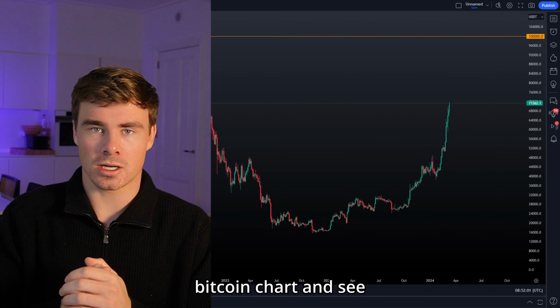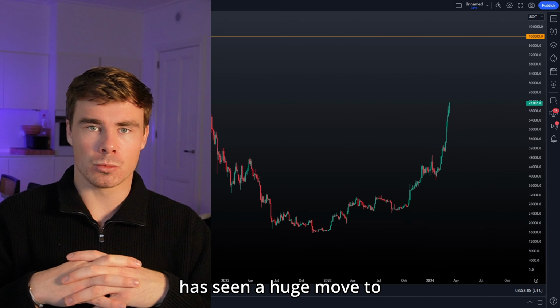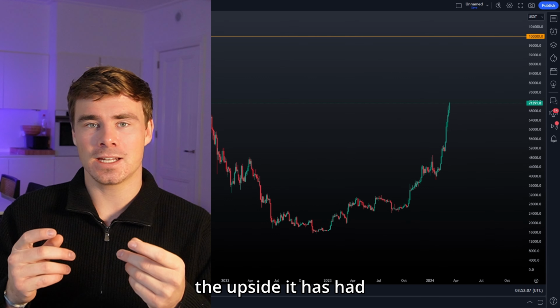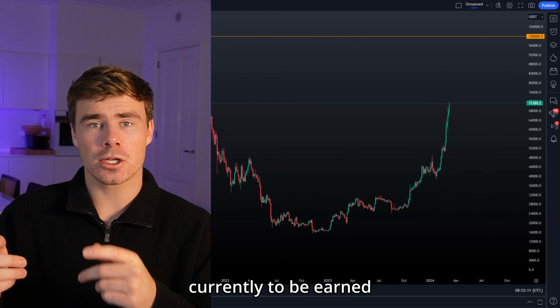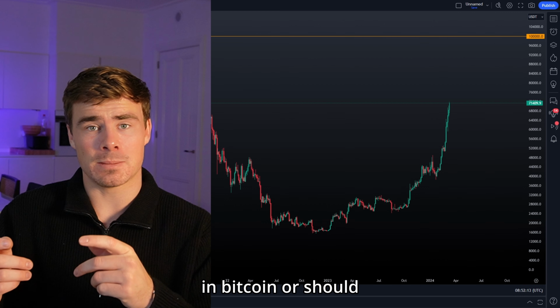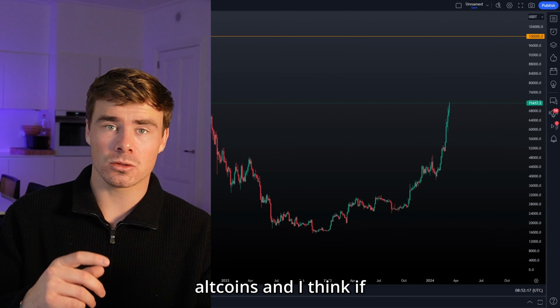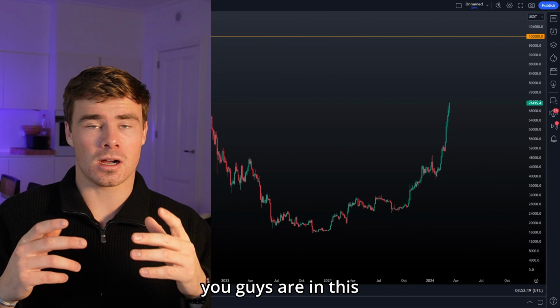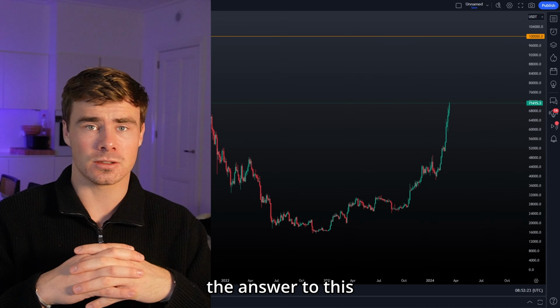Look at the Bitcoin chart and see for yourself, guys. Bitcoin has seen a huge move to the upside. It has had the biggest chunk of its move probably already. So is the money currently to be earned in Bitcoin, or should money be flowing into Ethereum and altcoins? And I think if you guys are in this space for a longer period of time, you already know the answer to this question.